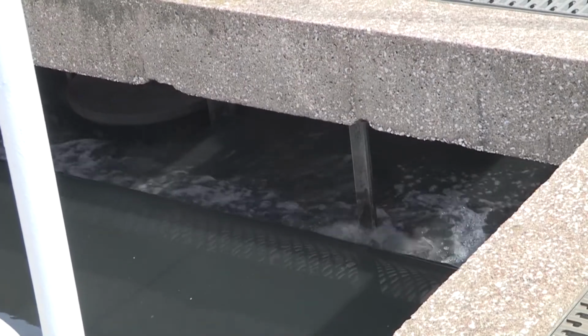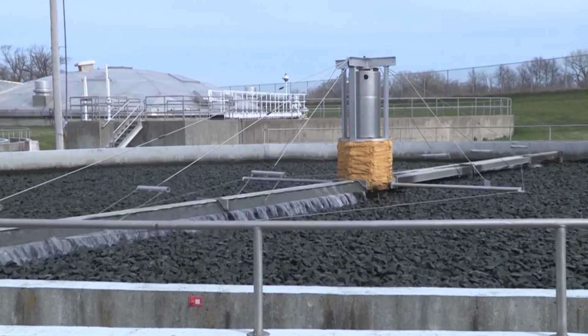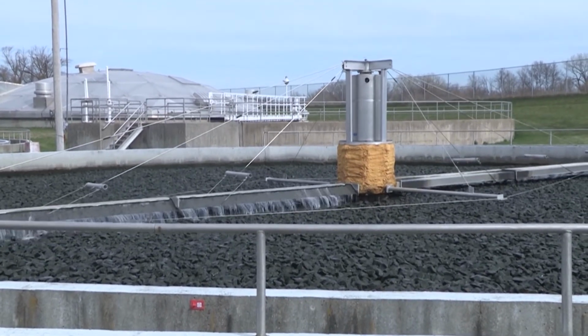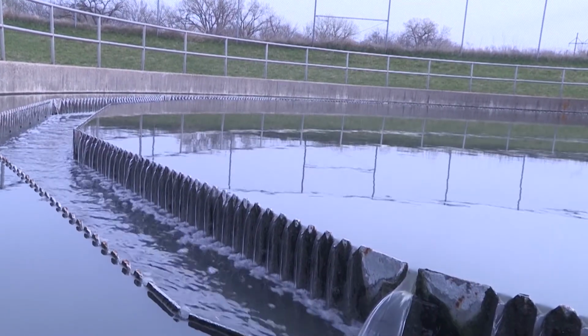We are cleaning up all of the worst stuff 39,000 people can generate and send to us, and making sure that it's clean enough to the point where it can be compatible with nature again and not interfere with the normal life cycle of organisms living in the river and the natural habitats in the river. Taking care of business is a natural way of life, but making sure we conserve water and energy will ensure a better future for generations to come.